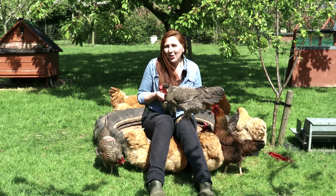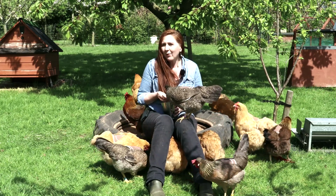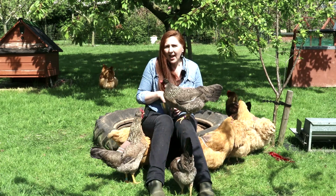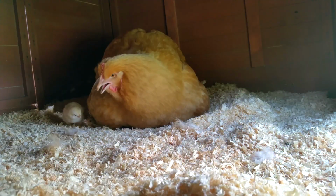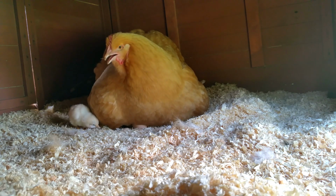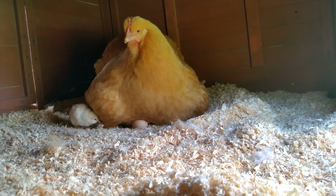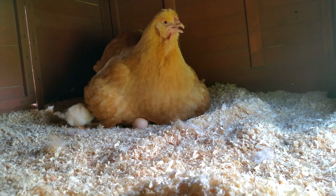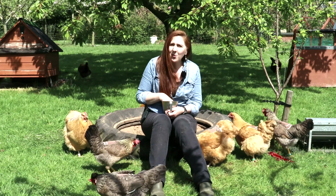The other time that you could see them gasping is when they're overheated, because chickens, much like, for example, dogs, don't have sweat glands. So how they cool themselves down is they pant. You can see here one of our broodies inside the coop, and she is panting, and that's because it's a very warm day and it is quite warm in there. So all she's doing is opening her mouth, which releases a lot of that hot air from inside her body, and that helps cool her down. So if you see your chickens panting, don't panic.